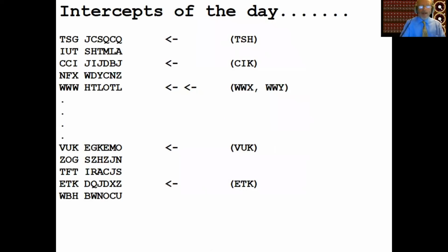So if we have a number of intercepts on a given day, and we have some females to look at, for example, the first 9 characters of a transmitted message were TSG JCS QCQ. And we have a C here and a C here, and that's going to be at position not TSG, but TSH, because it's 1 position further on. Similarly, we have a J here and a J here, which is 2 positions further on from the CCI, which is CCK. And here we have VUK, and we have the E as the first character, so we know the actual setting was at VUK.